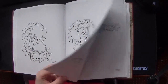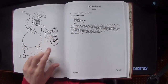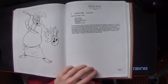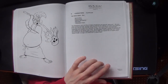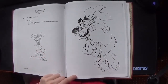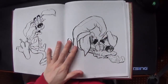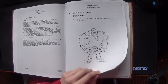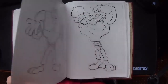Here's Papu Papu, who was originally called something else. I think it was the tribesman or the chief or something. Characters, the henchmen: Riparoo, Colocon, Komodo and Komono, Pinstripe and Tasmanian Tiger. Here's Riparoo. He's found at the top of the waterfall and must be defeated before entering the jungle. And here we have Colocon. Again, look at the bios for these. Every character had a really rich backstory. It's really cool.